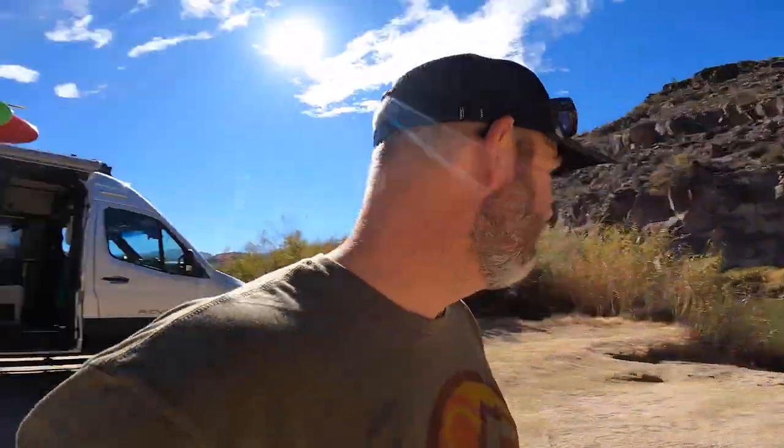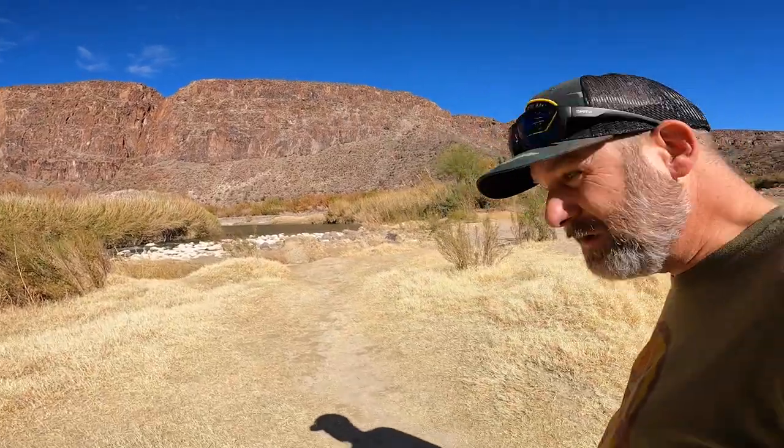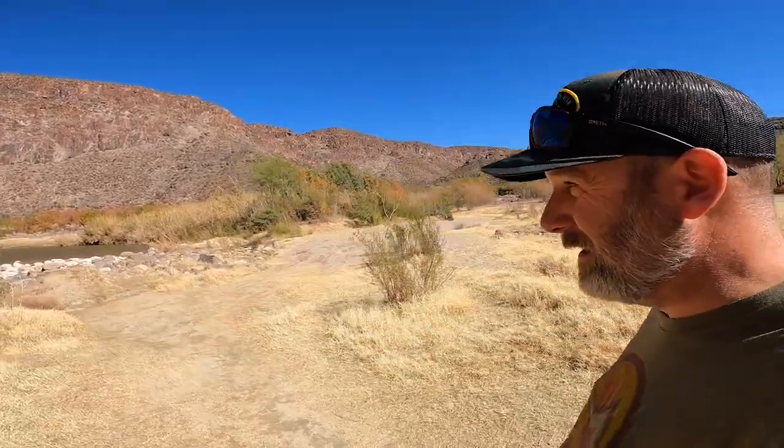Well, this is kind of exciting. I can see Mexico from here. I can throw a rock and hit Mexico. So we're right here on the Rio Grande. I'm so tempted to get out and paddle right now, pull my kayak down. It's kind of shallow. It's not flowing that much. There's a little tiny rapid here, although I don't think it's deep enough.